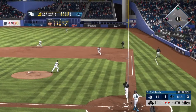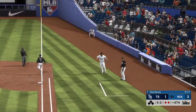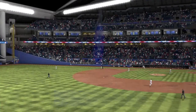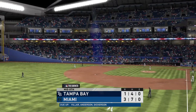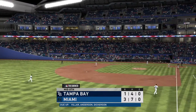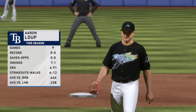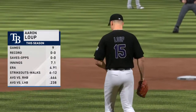Hit softly on the ground to first. He's got it. Throw on to first gets him, and the side is retired. Rays go in order, 1, 2, 3. And it remains a 3-1 ball game. Aaron Loup will come on in relief now as he'll make his 10th appearance of the season. Number 15, Aaron Loup.